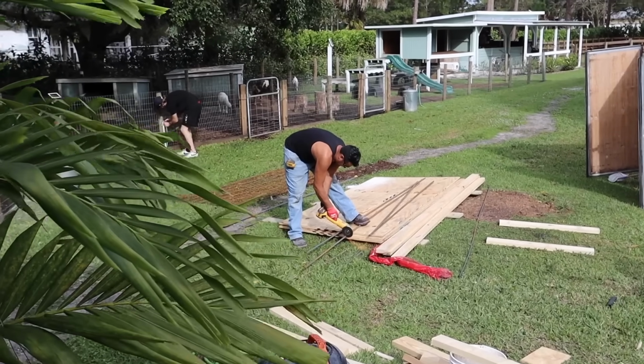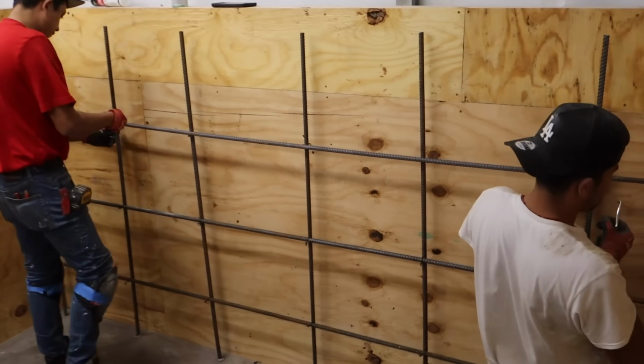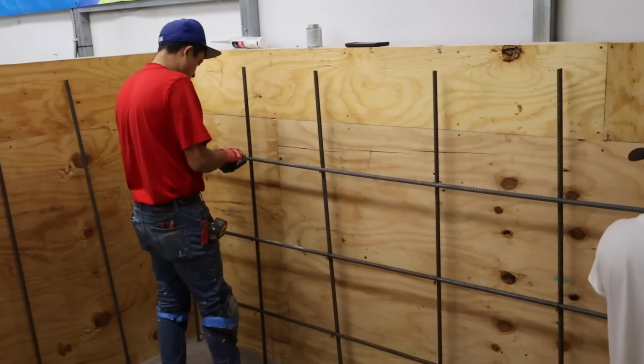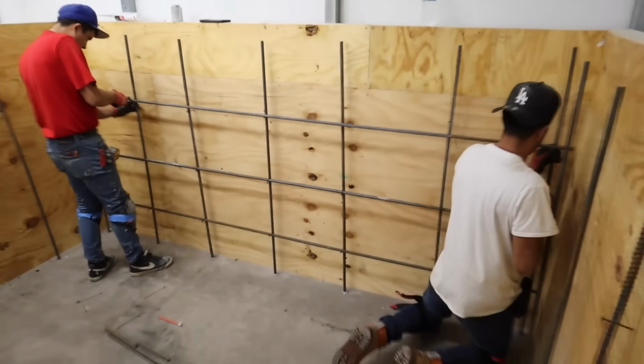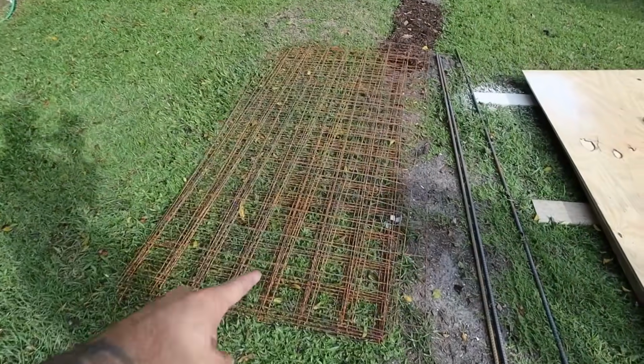So Hector's out there cutting up the rebar, and inside here we have the two other gentlemen working on all of the rebar connections. So they're literally going from connection to connection across the whole thing, making these big old squares. And then inside the squares, there will be this for extra support. Right there. So lots of support.